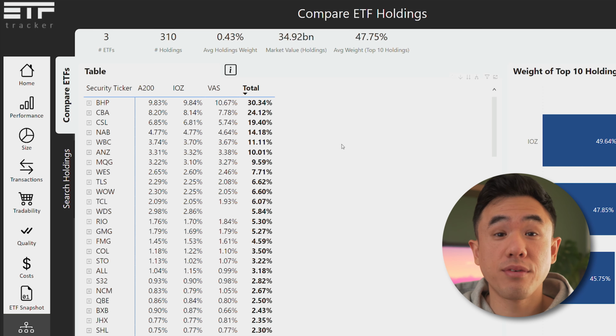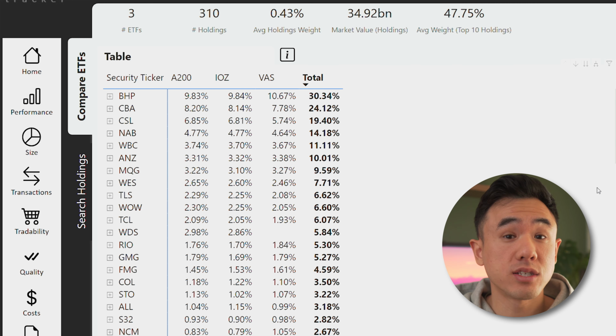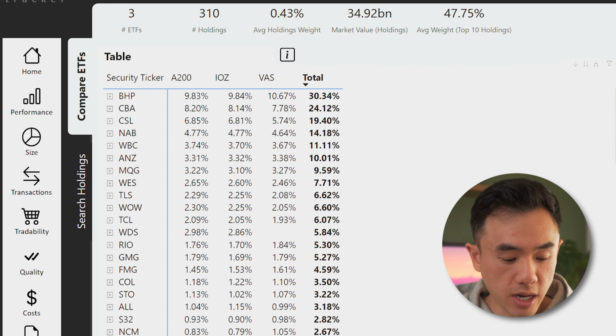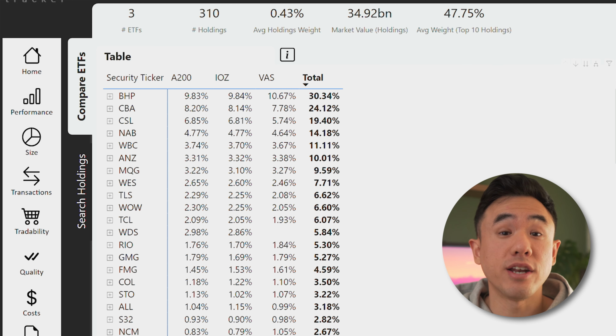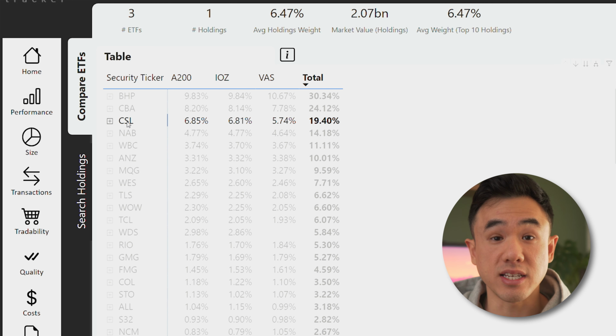So let's look at a comparison between 3 different ETFs that all provide us with exposure to the Australian stock market. So here we have 3 different ETFs. We have A200, IOZ, and VAS. All 3 of these ETFs provide us with exposure to the Australian stock market, with A200 and IOZ providing us with exposure to the top 200 companies, and then VAS providing us with exposure to the top 300 companies.